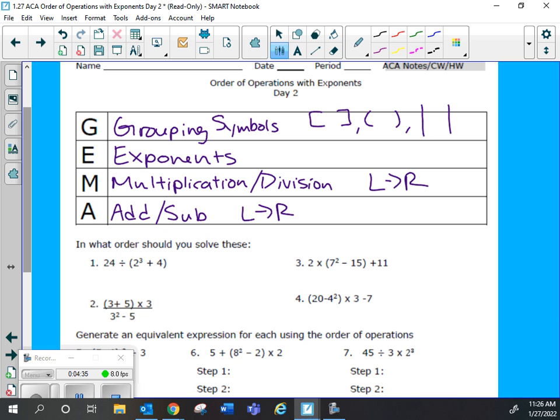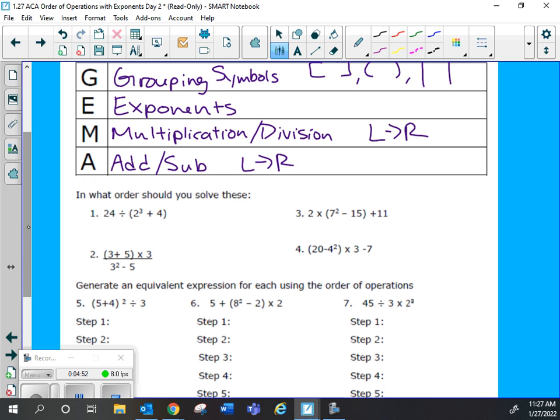Awesome job. Just to review, we are going to do just placing the order. Remember, Ms. Wendell likes to place it above the operation sign, not the number, because the operations happen with 2 numbers. That checklist is always there for us to work with. We're just doing 1, 2, 3, 4. We're not actually solving, we're just putting the order to solve.